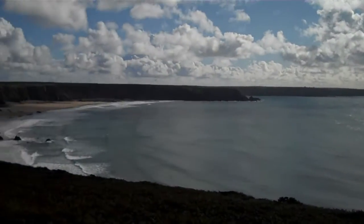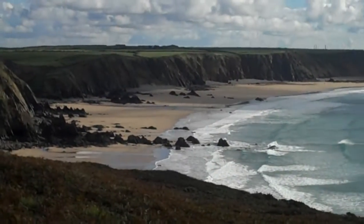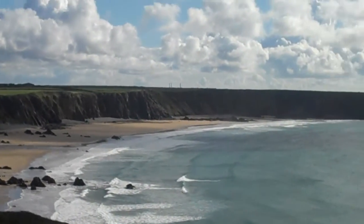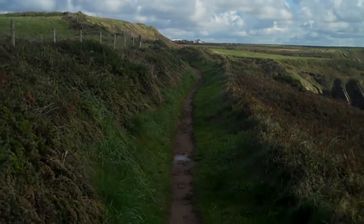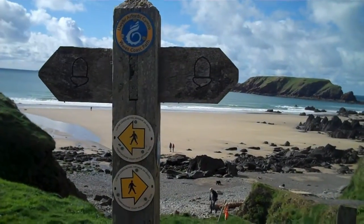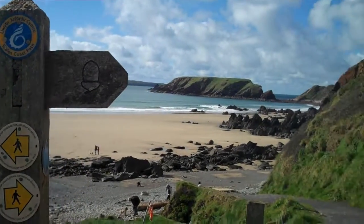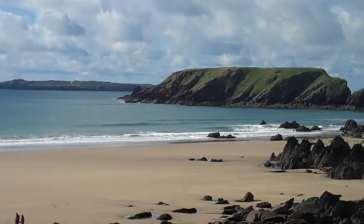Sweeping out here over the beach. Surf's up. Here's our trail. Sign on the path, and there is the Marloes Sands. A beautiful beach.